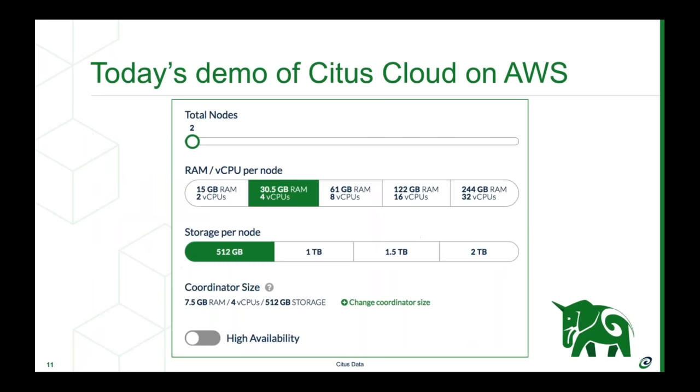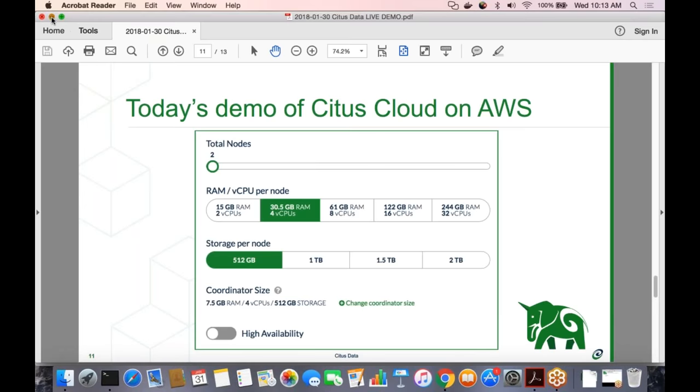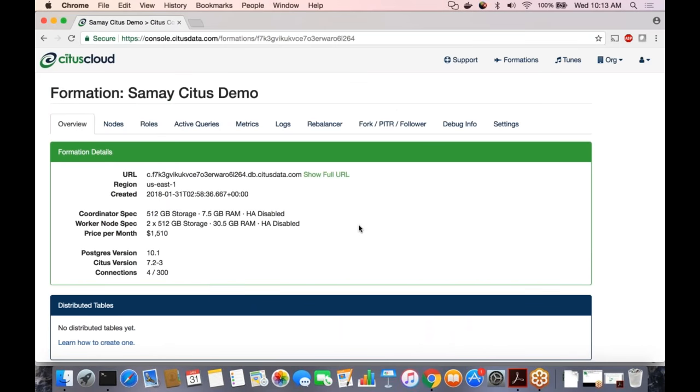Cool. So let's get started with the demo. This is actually the screen you would see if you were to provision a new Citus Cloud cluster. Just in the interest of time, I've already provisioned a cluster. Let me move to that screen. Cool. So you should now be seeing my screen, which has the Citus Cloud interface.